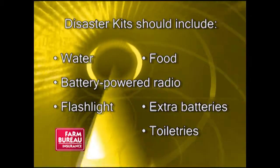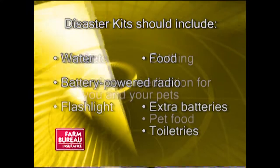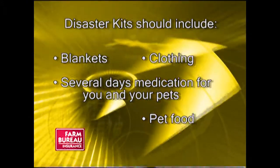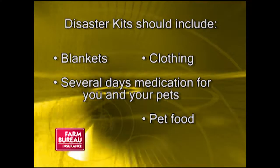Your disaster kit should include water, food, emergency supplies like toiletries, blankets, clothing. If you take medications, plan to have a couple of days worth of that. If you have pets, you want to make sure that if they take medication, that you have enough medication for them and some pet food, especially if they're on a special needs diet.